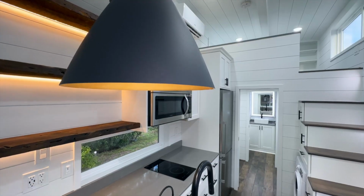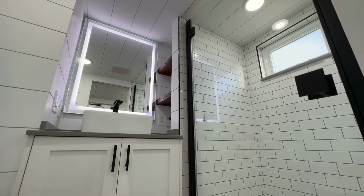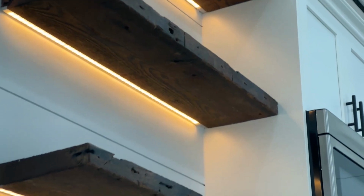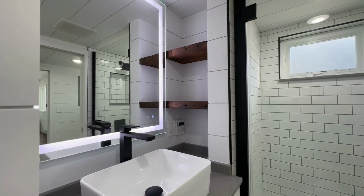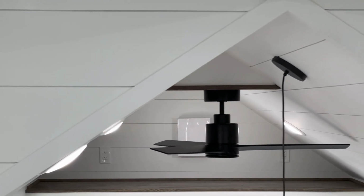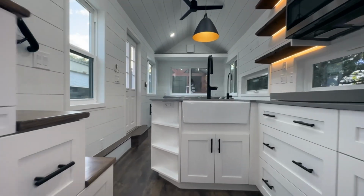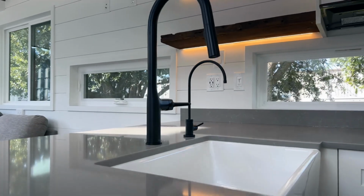L-shaped kitchen with 36-inch upper cabinets and custom barn wood open shelving featuring LED light strips for a touch of modern flair. Bathroom with toilet and shower. Based on the cabin model but with customizations to meet the Ward family's specific needs. Modern design with clean lines and a neutral color palette.